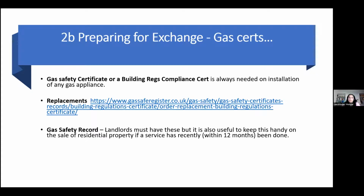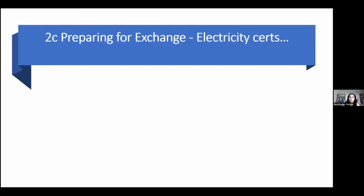So what is a gas safety record, on the other hand? A gas safety record is what the landlord must have. And these are useful to keep handy on the sale of residential property if the service has recently been done in the last 12 months.